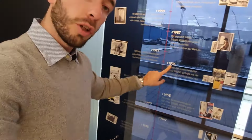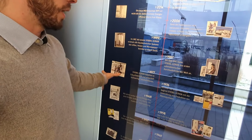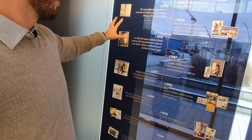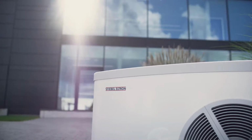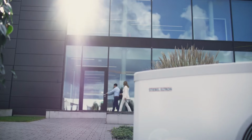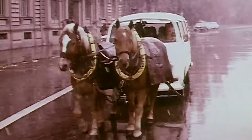And in 1976, the first Stiebel heat pump was born and produced. From there, of course, the market for solar panels and heaters until 2015, when this energy campus was created. The structure where we are now is that which contains the main offices of Stiebel Eltron. So yes, Stiebel has been thinking about how to heat water using electricity for nearly 100 years. It's been producing and developing the world of heat pumps for nearly 50 years.